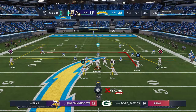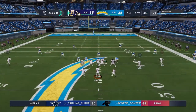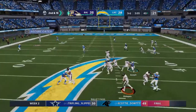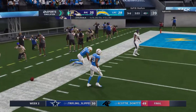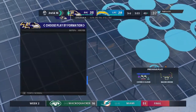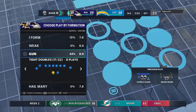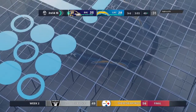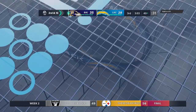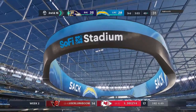Work to be done here on 2nd and 16 after the sack. Airing it out deep for Smith. And he almost had it defensively. Could have been a game changer there in this second half. Instead, it's third down. After what they faced during this game where they've given up a ton of yards downfield, there has to be a measure of revenge right there for the secondary. They've been shredded throughout the game and finally forced an incompletion.